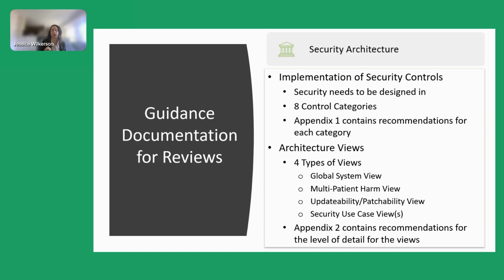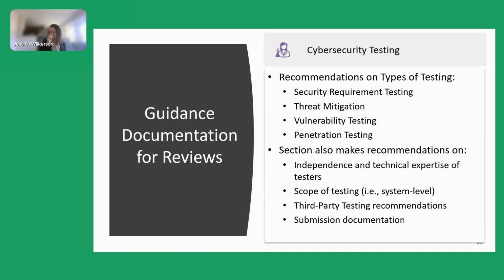So Appendix 1, as Matt Hazlett, for those of you who know Matt, he heads up the Cybersecurity Focal Point program, is very much one of the most important people when it comes to cybersecurity reviews in the FDA. He says, Appendix 1 is one of the most important parts of the document to be looked at. You will be reviewed against Appendix 1. So don't ignore it. Cybersecurity testing.